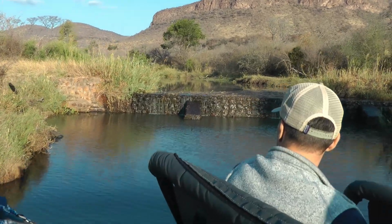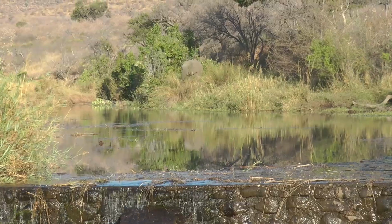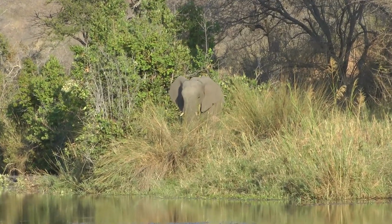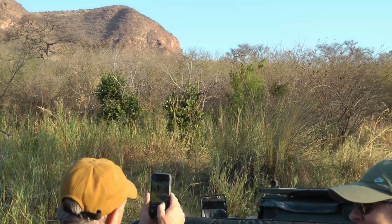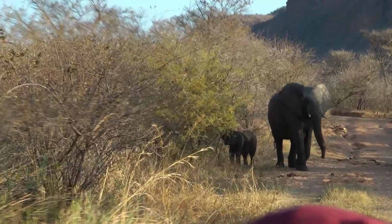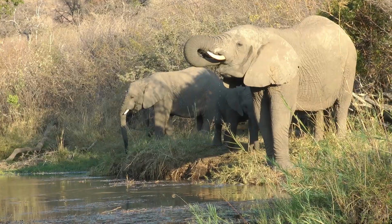As we cross the river during the afternoon game drive, we spot a lone elephant in the tall grass nearby. Panning around the vehicle, we realise that there is a whole herd here, so we stay parked in the riverbed and let the elephants stroll around us, hoping that they're all in a good mood.